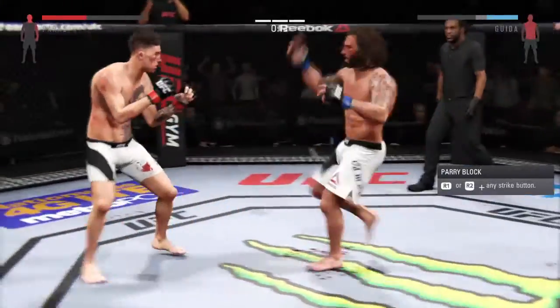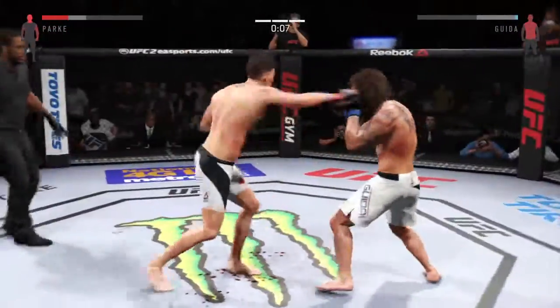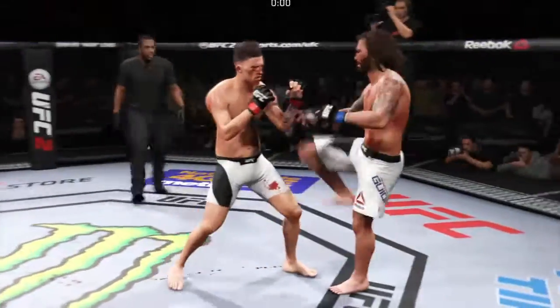15 seconds remain. He leads with the right. That strike blocked by Guida. Big front kick, Joe. It goes the distance.